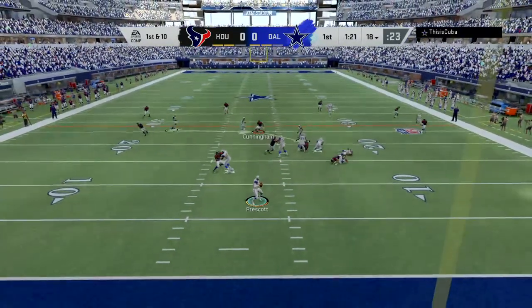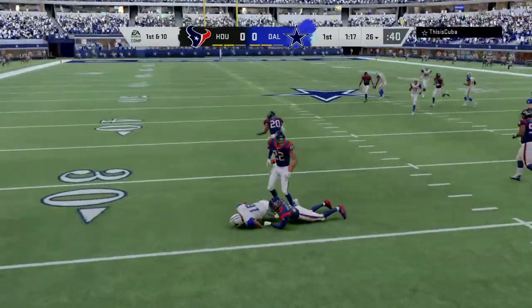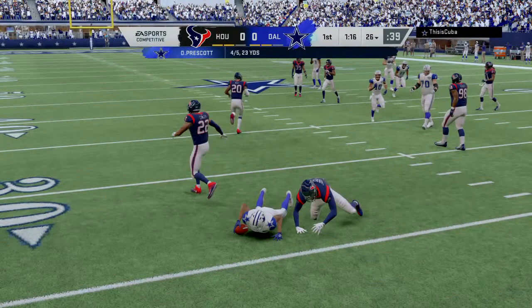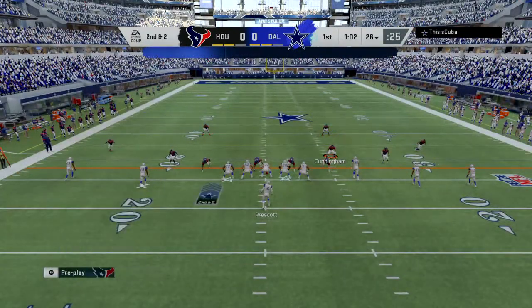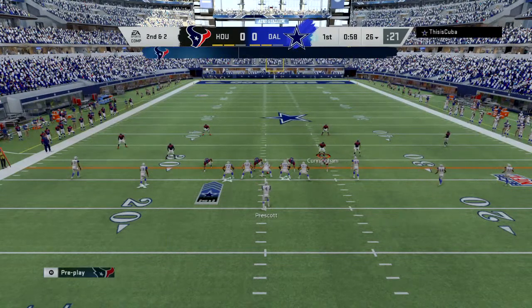1st down, Prescott. That's complete to Cobb. This will be stopped about 2 yards shy of the marker. 8-yard gain, 2nd and 2. A good pickup there. 8 yards on the first down completion.